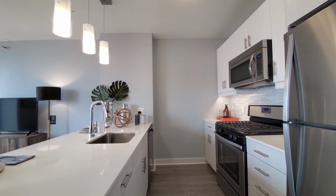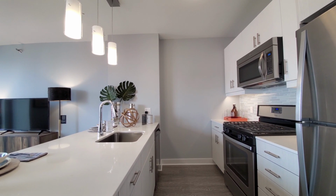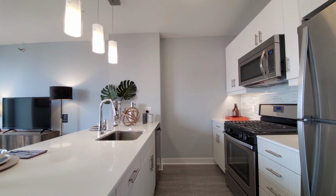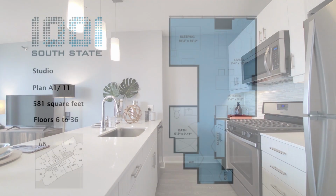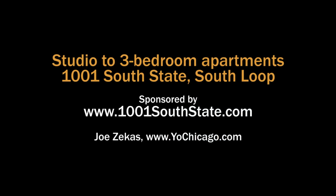1001 South State has an attractive location, wide variety of apartments, all of them with upscale finishes, a fun, innovative, extensive suite of amenities. Put 1001 South State on your must-see list. Head to 1001's website to see more floor plans and near real-time rent and availability info.